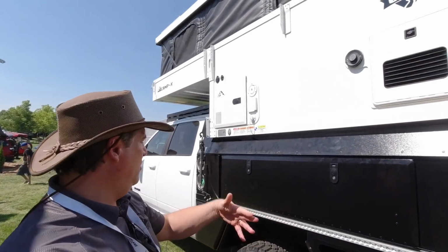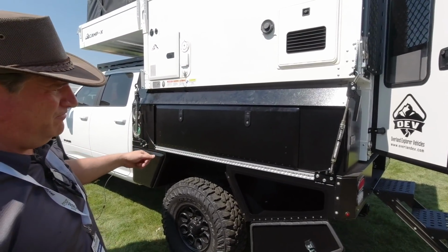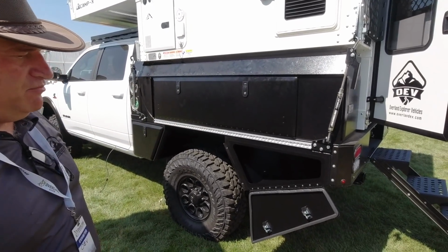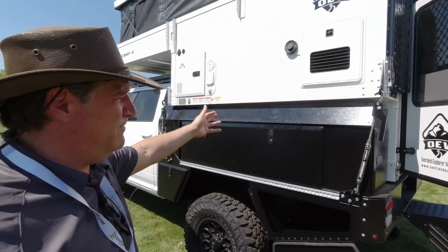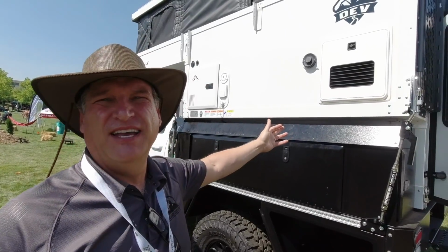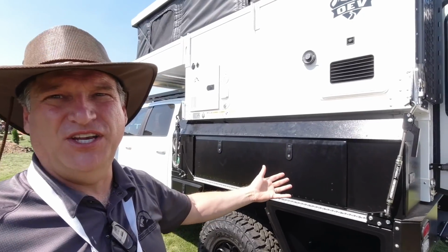Yeah. So what you're looking at right here, this is a PBO rig. It's one of the owner's personal rigs. They had a customer that said, hey, I love your Camp X. I've got one. And I really like your tray. And I need more storage. What can you do?